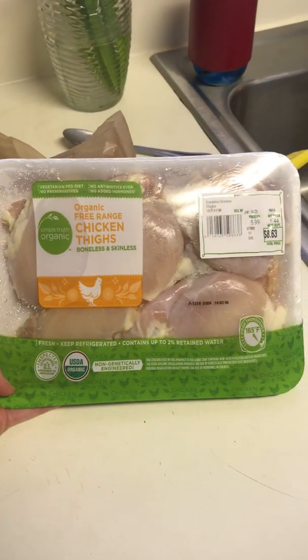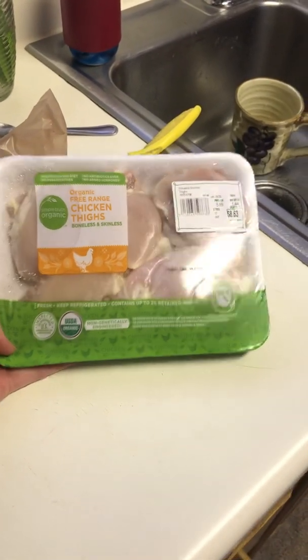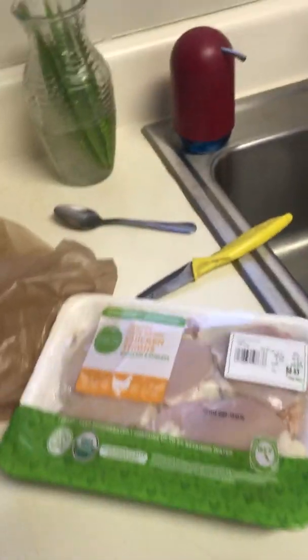We've got organic chicken thighs. Super easy. Throw these in a crock pot with some salt. That's it. Let them cook, shred them up. They're delicious. You can make healthy tacos out of them. You can toss them on salad.